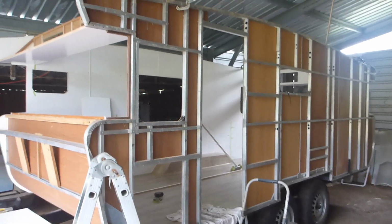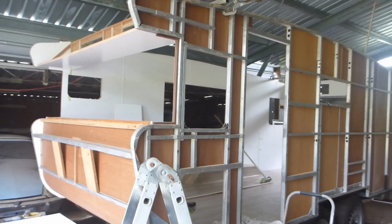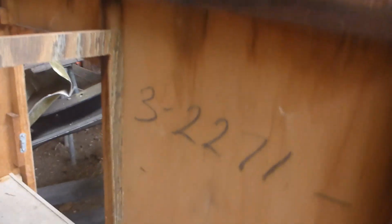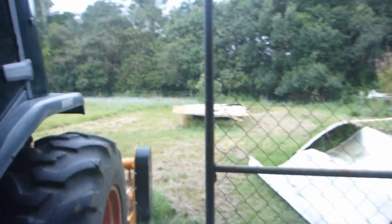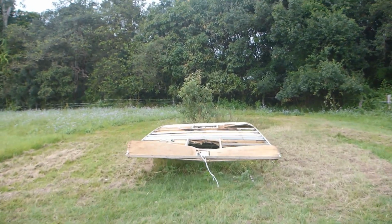Well, here we are, the 22nd of March, which means this old caravan just turned 50. 50 years old. About time for a bit of a renovation. The next job that we've got to do is sort out this roof.